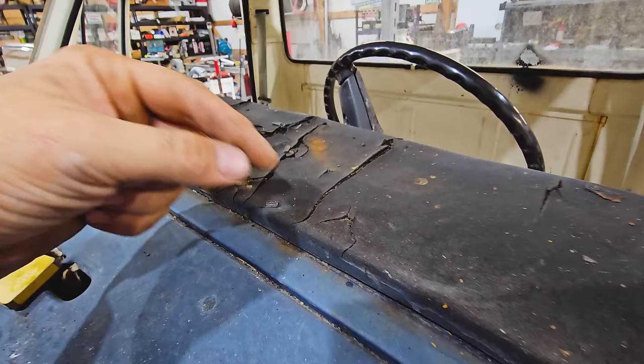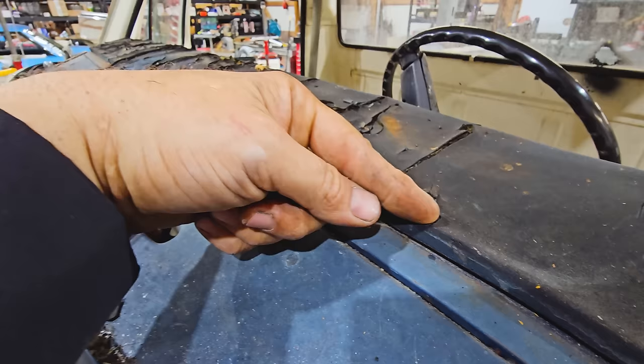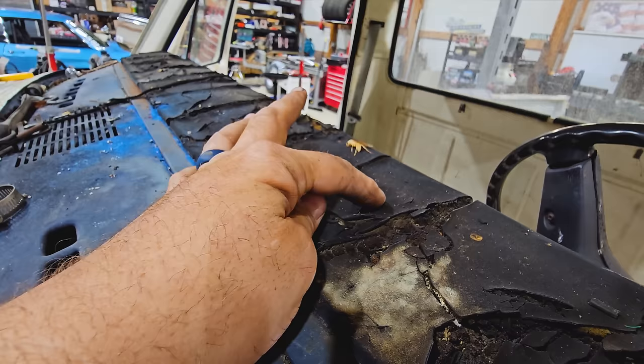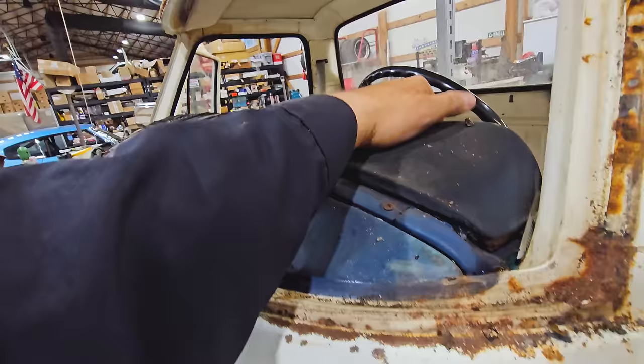See that? And then like over here, where am I looking? Yeah, there's a little crack right here. You know? So it could maybe need replaced. It's extra crunchy. So we're gonna look at doing that.